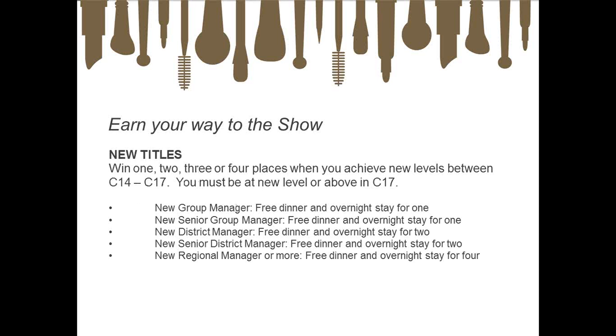So all those people who are on here who are wanting to build a business, the real good news is we've had a raft of people who are interested in building the business over the last two or three weeks. So we're very excited about that. People like Ryan and Annetta and Albertina who are wanting to build, get to group manager before Catalogue 17 and you will win a free dinner and overnight stay for one person. Get to senior group manager, and you will win free dinner and overnight stay for one.